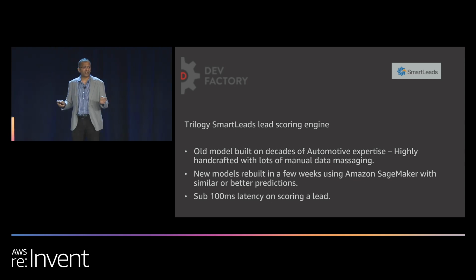So once we switched everything over to SageMaker, in a matter of a week, we were able to recreate better performance of the models, starting from scratch. So we were able to create much better performance of these models, much better outcomes, and at the same time, our costs reduced dramatically.